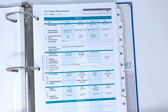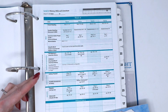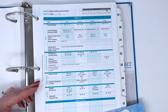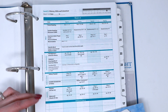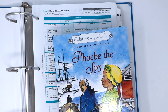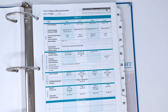Now readers are meant to be read by the student, and the read alouds are meant to be read all together. I have been doing a lot of audiobooks with the kids for both read alouds and readers. We just listen to them all together. But depending on which reader's level your child is at, you could have them doing the readers independently if you want to. Just keep in mind that that's also an option. You wouldn't necessarily have to read this, but who wouldn't want to read this? Doesn't it look like such a good book? I can't wait to get to that book.